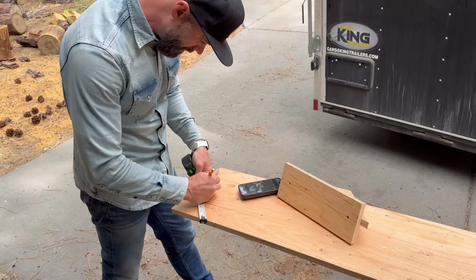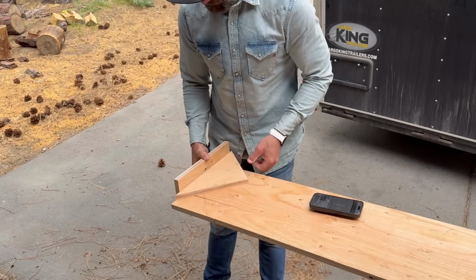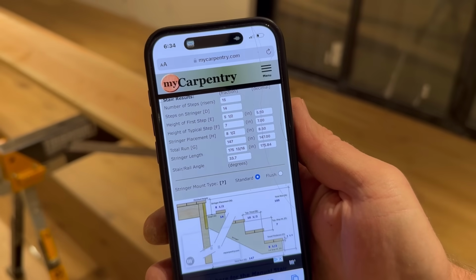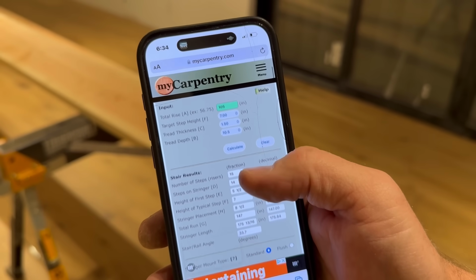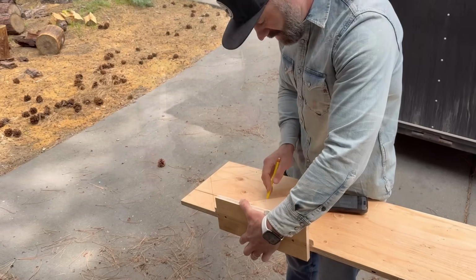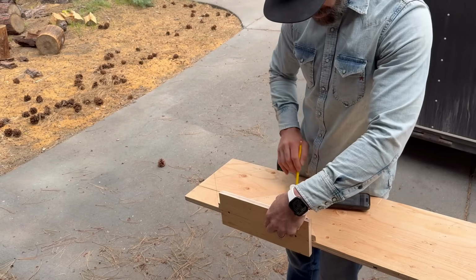So I went over to my pre-made plywood stringer template and I started drawing things out. Whenever I build stairs, I like to use a stair tread calculator. There's a really good one at mycarpentry.com. You just enter in your rise, your run, the height of your stairs, the distance that they're going to come out, and it gives you exact dimensions on how you have to build your stringers.